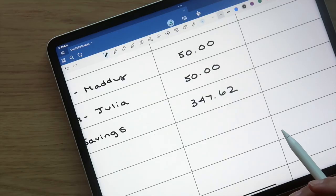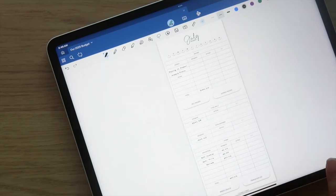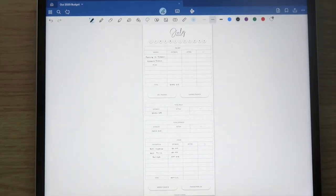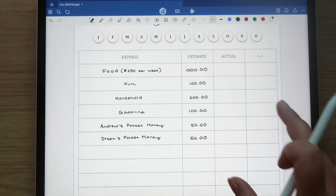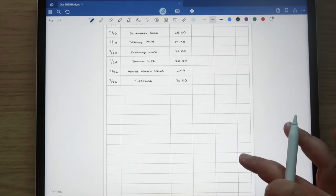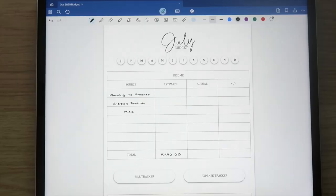But anyways, guys, that is it for our July budget. So like I said, we've definitely made some changes between the income changes and switching up the way we're tracking expenses. Look how short this list is, but it covers all the basics and everything, and I think it'll be good. So I'm excited. Let me know what you're working on, what your financial goals are, so we can cheer each other on and everything.